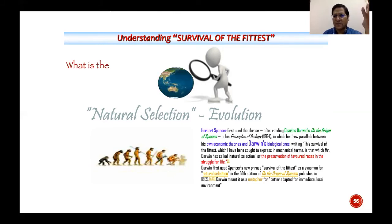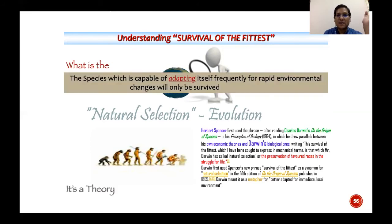Darwin's theory, everybody knows, I think, but I try to draw something. In short, in crux, he says the species which is capable of adapting itself frequently to rapid environmental changes will only survive. You have a very good example: dinosaurs were prevalent across the earth in some era. Today we don't find them. What was the single most important reason? Probably they couldn't survive the environmental changes. They couldn't change themselves as per the changes happening in the environment at that time.